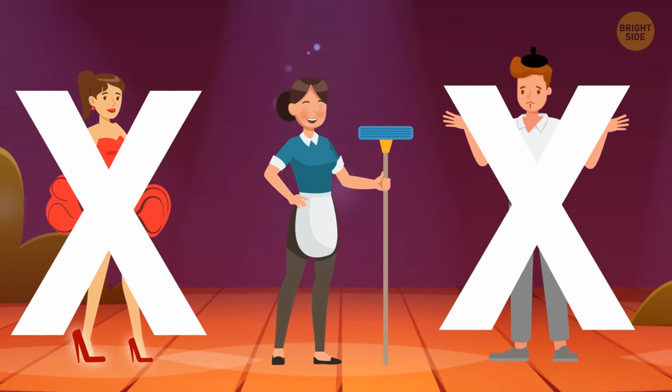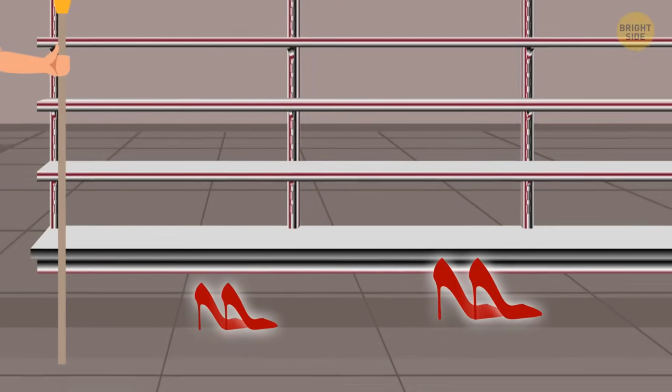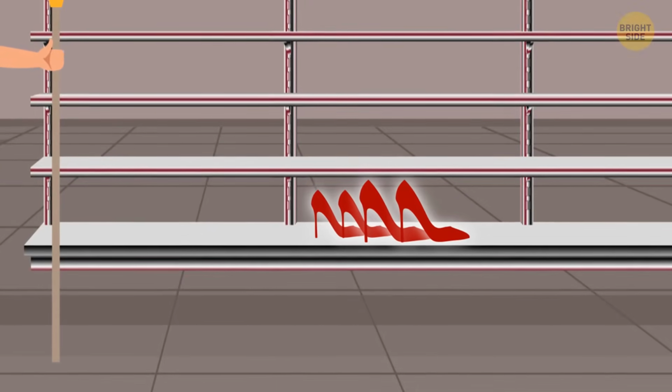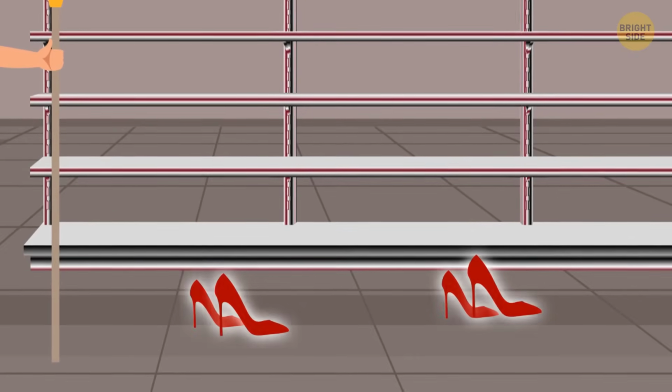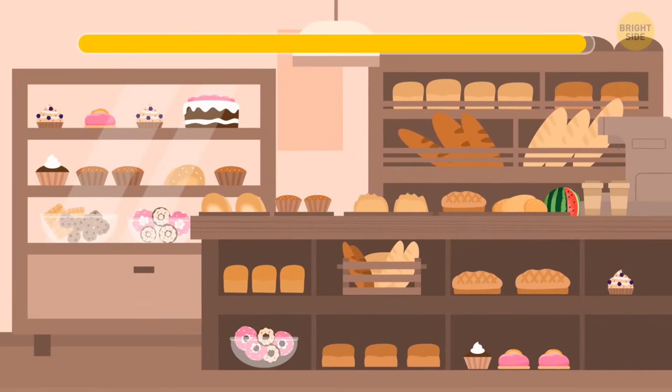The cleaning lady confused the 2 pairs of shoes, Eve's and Kelly's. She put all the shoes on a shelf while cleaning the floor and then put them back in the wrong order. Can you see anything weird in this picture?